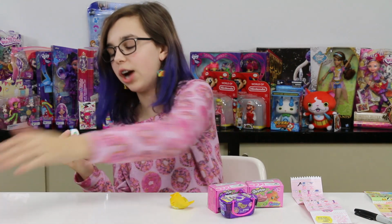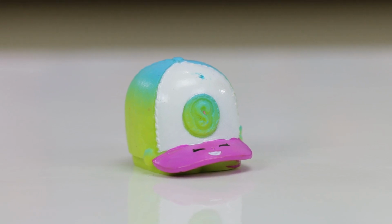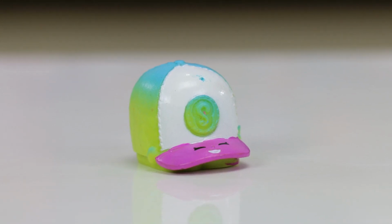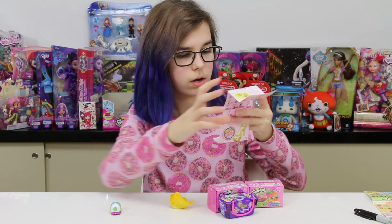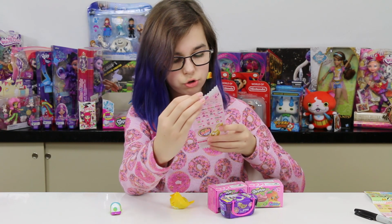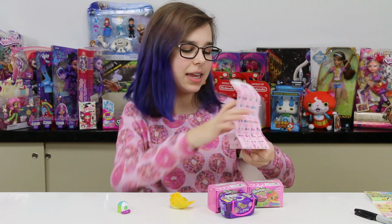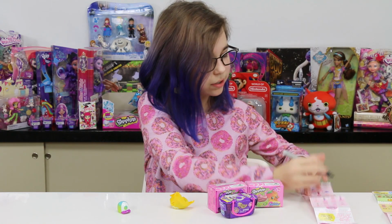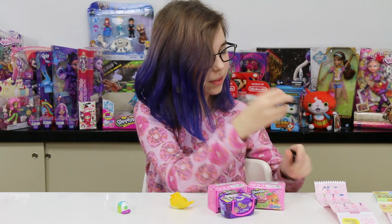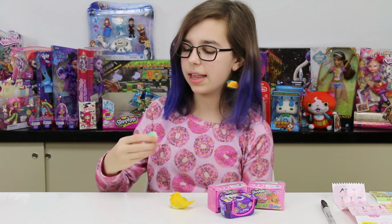Oh, we got a giant hat. Oh my gosh. Look at this guy. Okay, let's go ahead and find him. Where are you? I don't see him in the list yet. Oh wait, yes I do. It's Casper Cap, and he's a common. Casper Cap the Common. Cool! I love it.